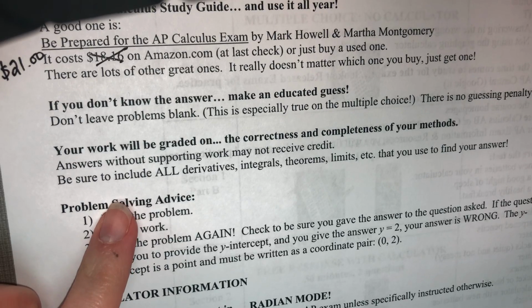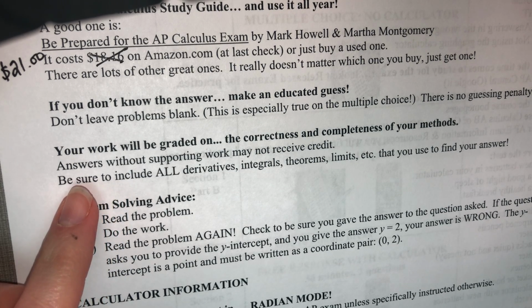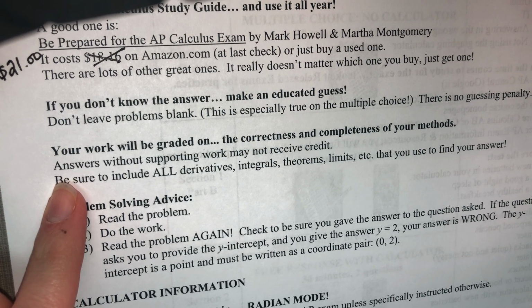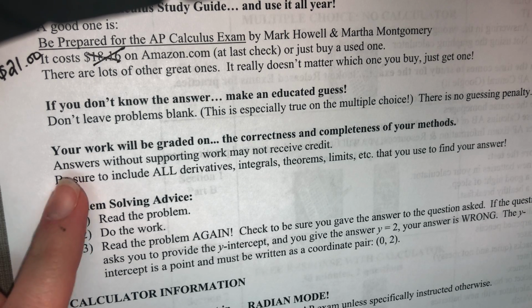Your work will be graded on the correctness and the completeness of your methods. So there's a free response section on the AP exam, and answers without supporting work may not receive credit at all. They don't want guessing on the free response. They don't want copying, of course. And so you have to show your calculus work.